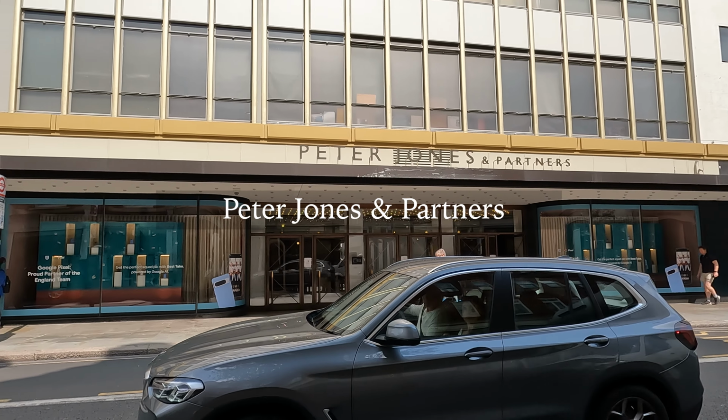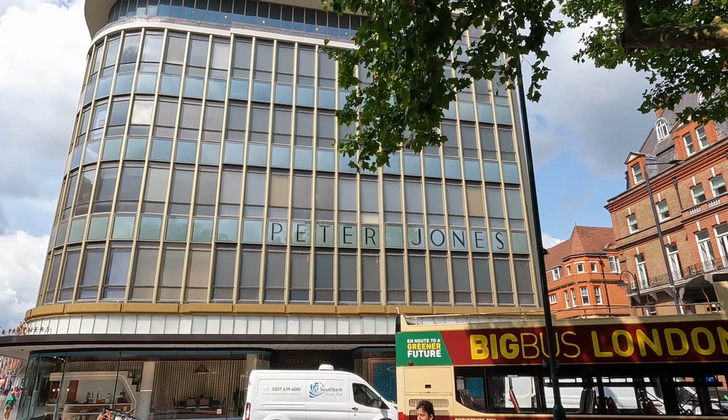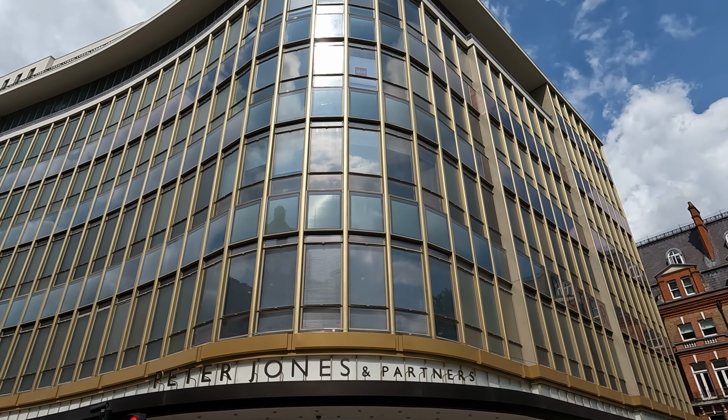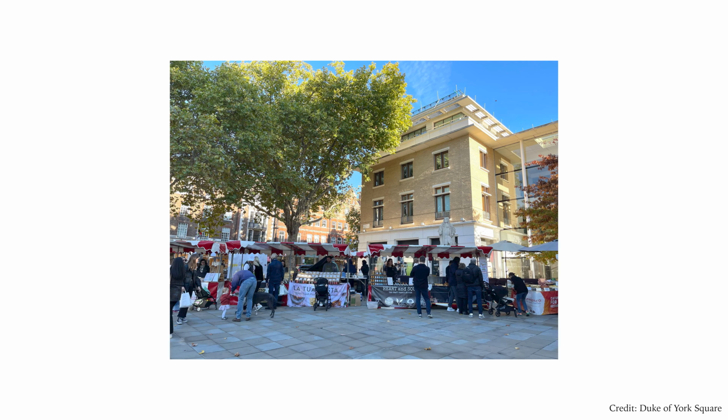There's a Peter Jones department store, which is one of the largest department stores in London. It's a carefully curated collection of men's and women's fashions, along with accessories, homeware, and beauty products. There's also the Chelsea Farmers Market with chalet-style stores and restaurants arranged in a market-style setting.